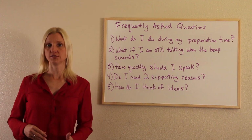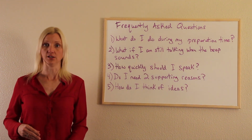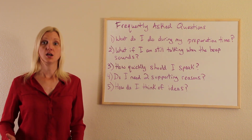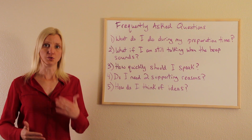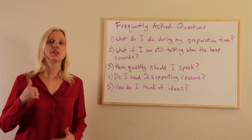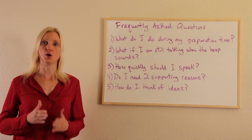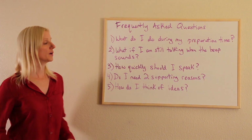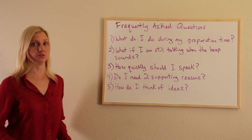Now, you do not have time to write down all the supporting details. And honestly, you don't even have time to think of them. You're going to have to get used to, through a lot of practice, thinking of these supporting examples while you're speaking. The second question I get is, what if I'm still talking when the beep sounds?